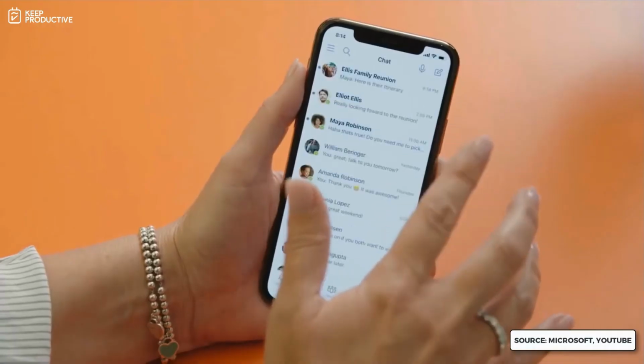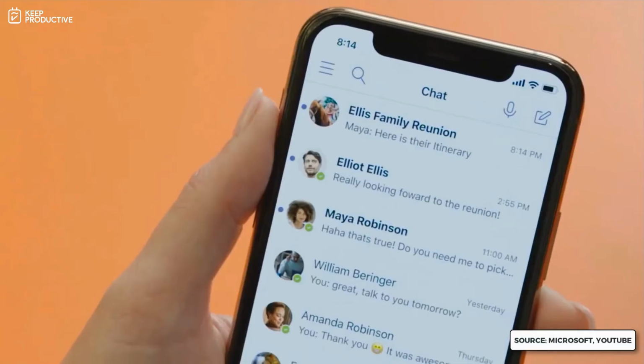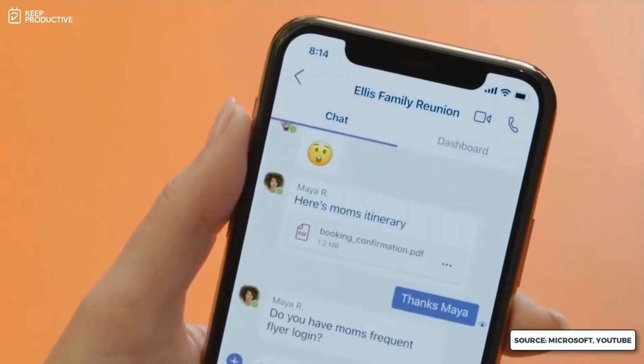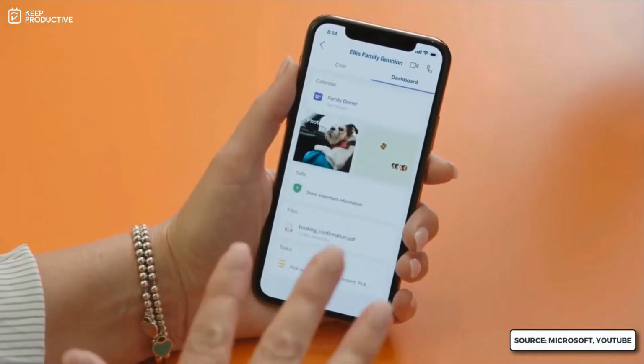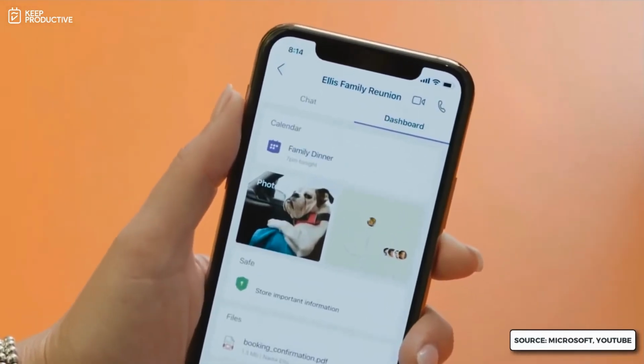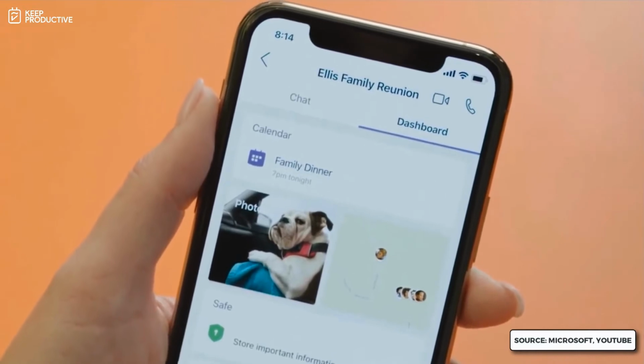Nadia and her family are planning a family reunion later this year. At this point, it looks like what you'd expect from a standard chat app. But let me show you how Teams is different, and let me show you how Teams is helping Nadia and her family plan for this reunion. I want to introduce you to the dashboard up here at the top right. This is a collection of all the important pieces you'd want at a moment's notice within your group: upcoming events, shared locations, files, and the like.